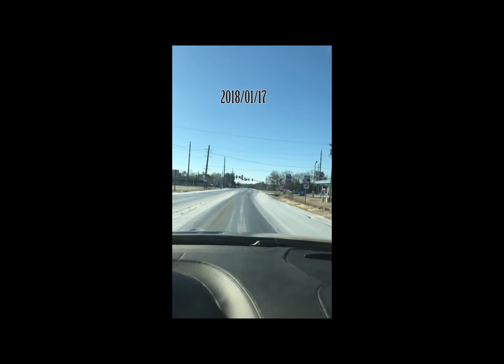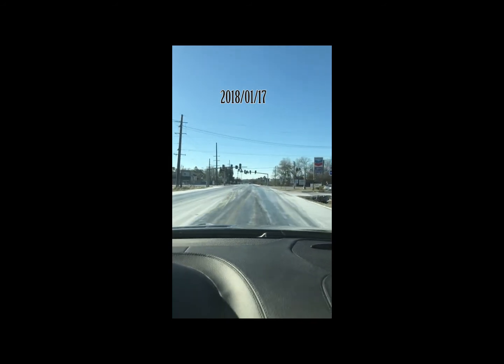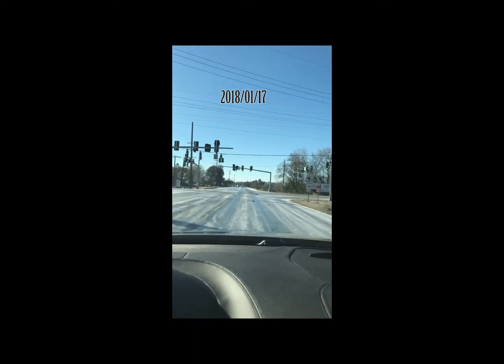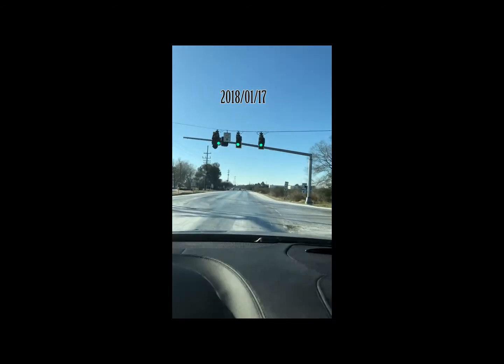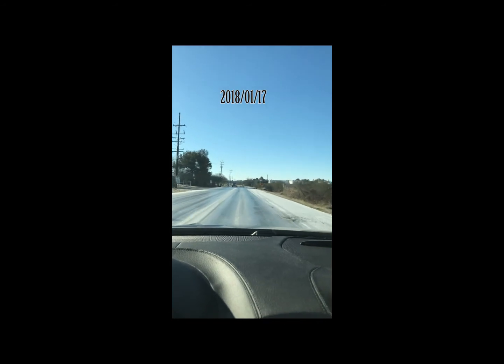Well, I don't think she knows where I'm going. Now turn left. There I go. Oh, there's too much ice on the ground.